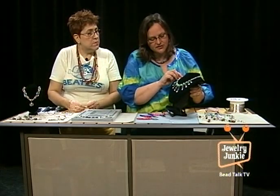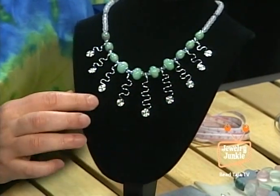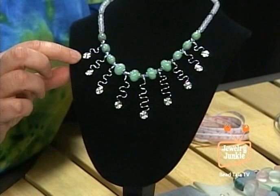I don't know if this is hanging straight. There we go. The longest one is in the middle of the piece, and I am using 20 gauge half hard sterling silver wire. So the longest one is 5.5 inches. And then the 2 on either side, so here and here, those are 5 inches when I start. And then I have 4.5 and 4 inches.